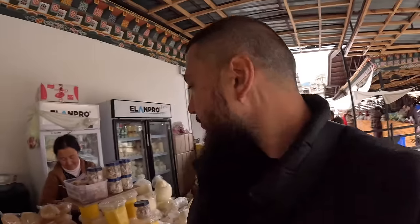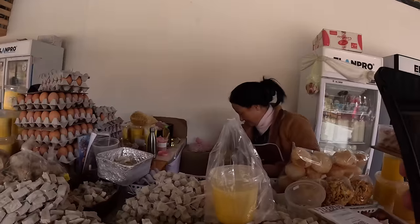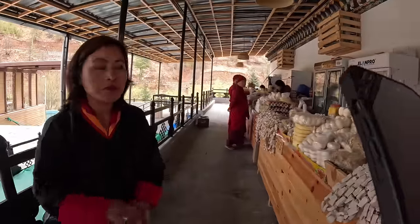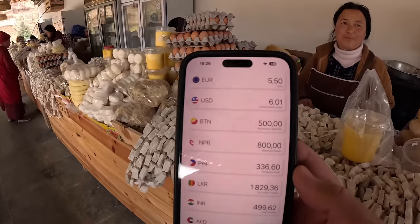Trying to get rid of it, but it's not the same as in Central Asia. It's really dry, more like a plastic texture. I should be very patient with it, but I'm not. All right, 500. Let's see how much that is. Do you know how much that is in dollars? No, I have it. It's $6. 500 is exactly six American dollars.